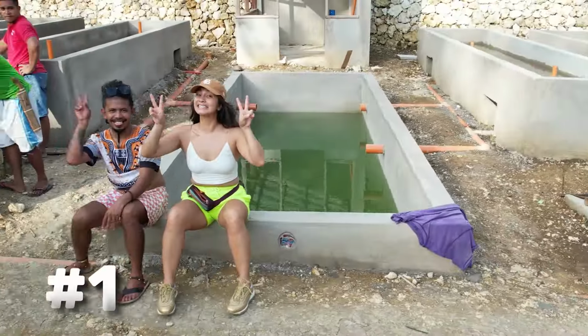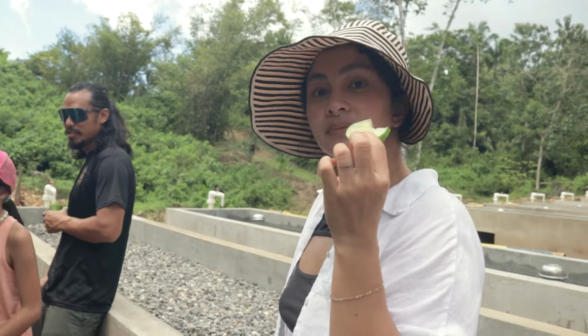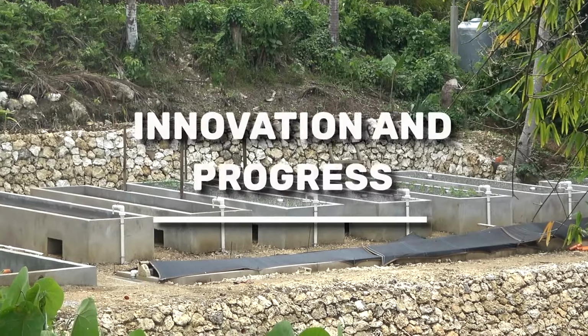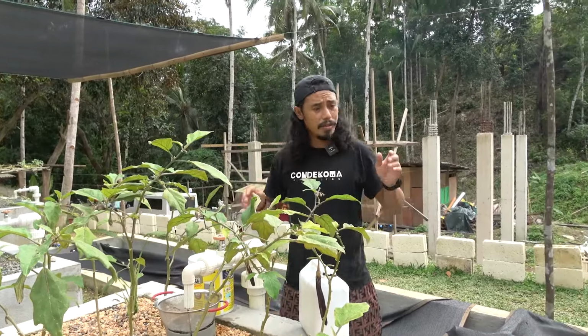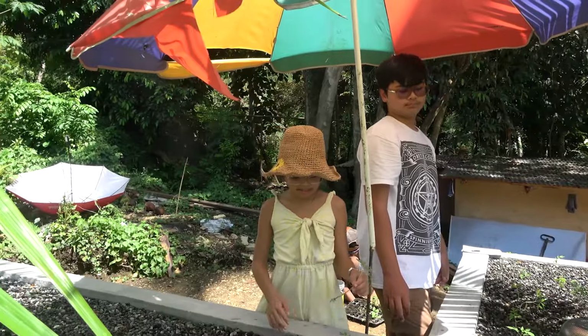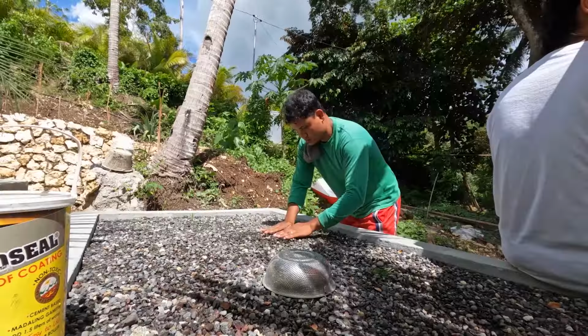And out of the 3, the number 1 best reason why this farm was so successful and is worth it all is the innovation and progress. At the beginning, I was afraid that people wouldn't catch on or understand what we were trying to do, but the mindset and motivation has just been pouring in. Everybody's been asking questions, farmers have been trained, and still training more.